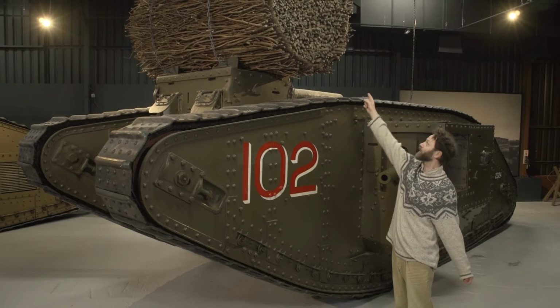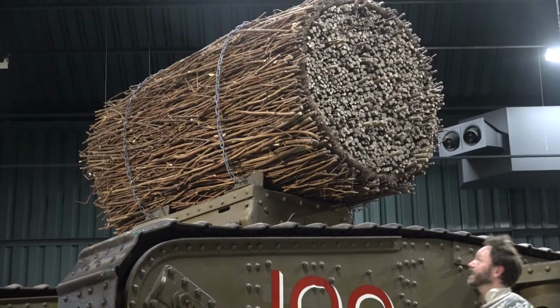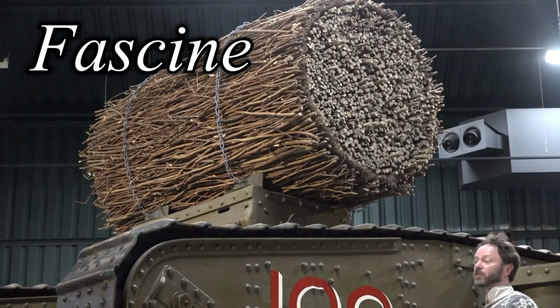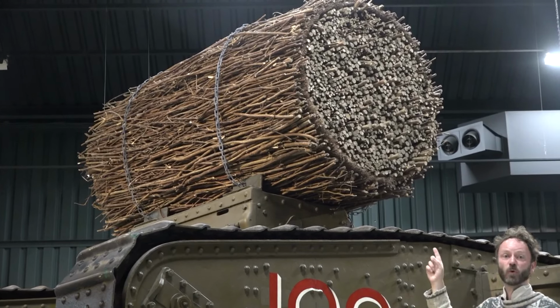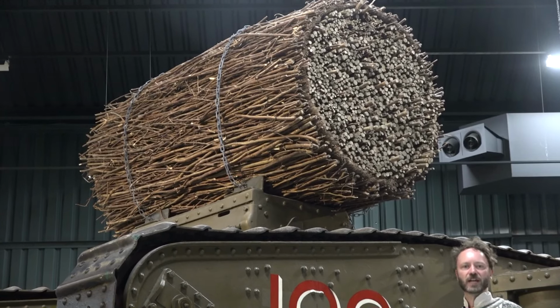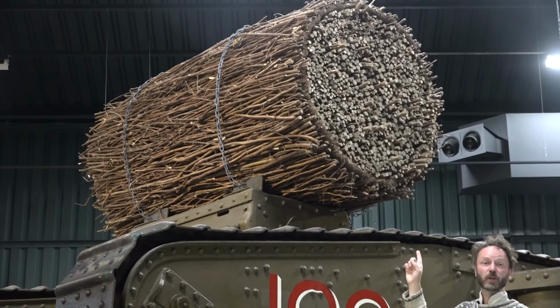You may be wondering what this great big bundle of sticks on the top is. It's called a fascine. And the idea is you drop that into a ditch in order to block it, and you can then cross on the tank. Now, this is nothing new. People were using fascines in war since ancient times to fill up moats and so forth around castles and ditches around fortified cities. But this was a new use for it with tanks.